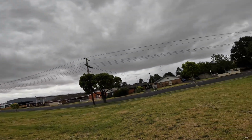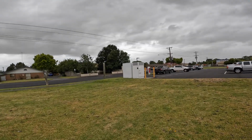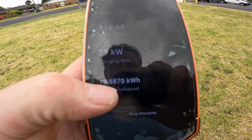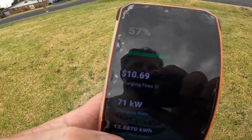Alright, so here we are, we're in Mo in Victoria. It's on the highway heading back up. Bloody rough town, I tell you. I remember someone told me it's rough down here, but bloody hell, rough. Anyway, we're at a Coles and they've got two 250 kilowatt superchargers here. Let's have a look what it's doing there. Bloody expensive, I tell you. That's $10 and we're only under 40 kilowatts. So that's 10 bucks to 50 kilowatts.